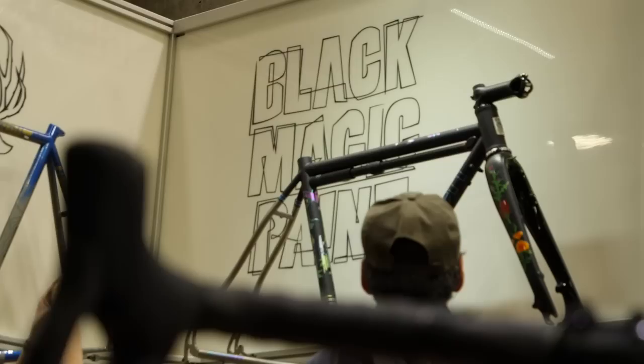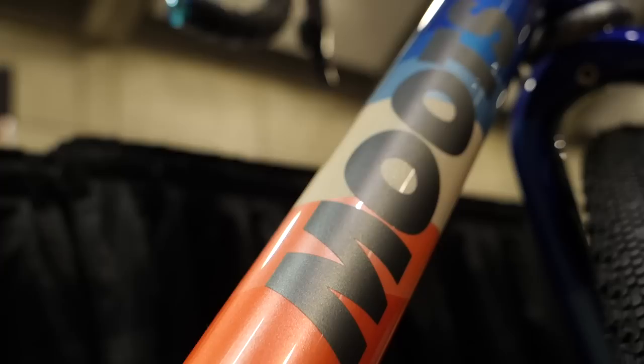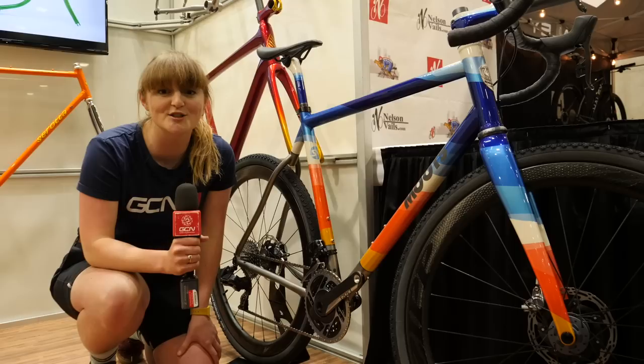We're on stand with Black Magic Paint, who are a pair of painters from Portland in Oregon, and they've got a massive array of gorgeous frames on stand, but this is my favorite. This Moots takes a big step away from the traditional raw titanium finish and is said to be inspired by thermal heat maps. And there's loads of others. I mean, just check out this amazing candy fade.